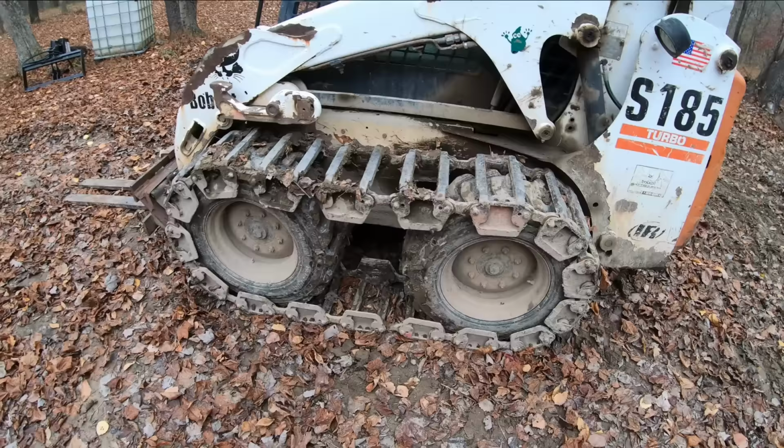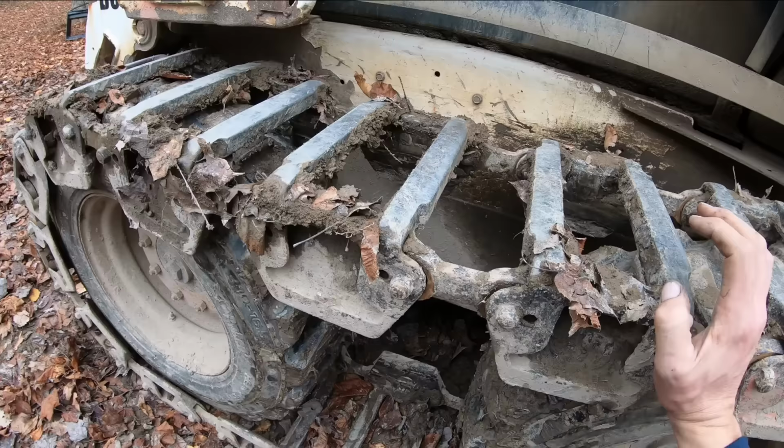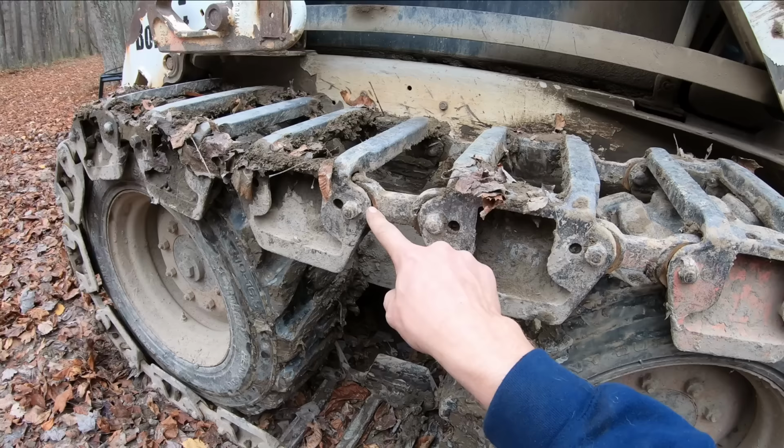And if you are buying a machine like this that has tracks on it, these over-the-tire tracks, my personal preference here, and you're welcome to argue with me in the comments, is this style here. There's a couple different manufacturers that make ones that look just like this. These are cast steel, and they have a hard link in here with a bronze bushing in between these two links here, and they're adjustable.